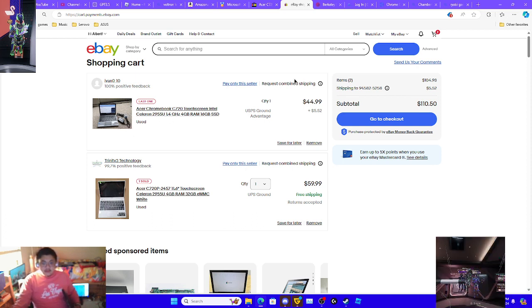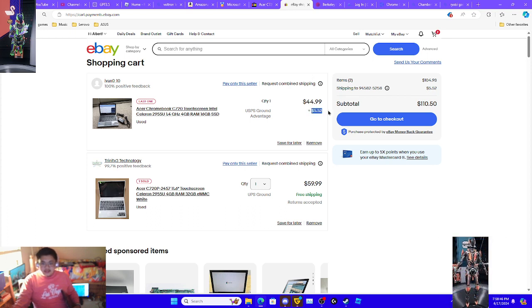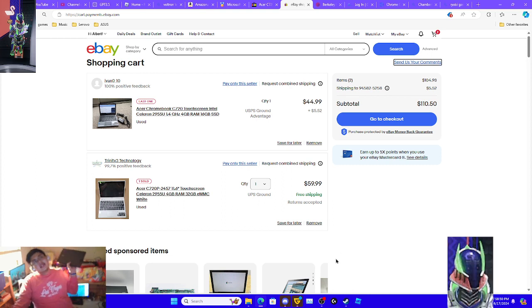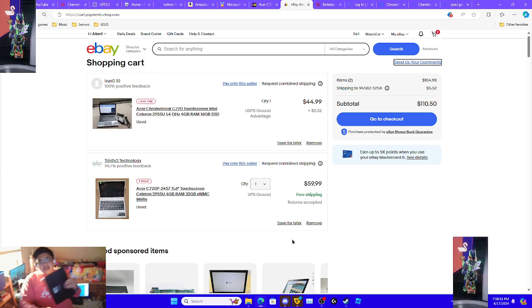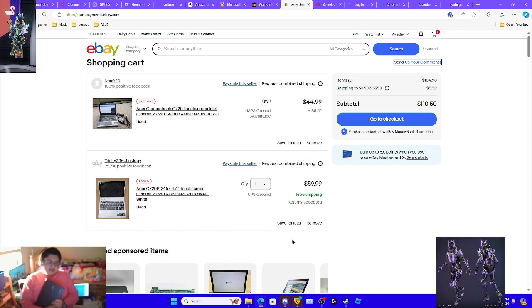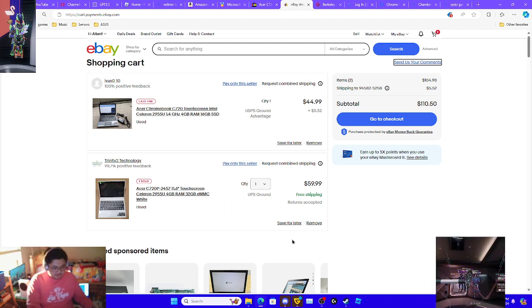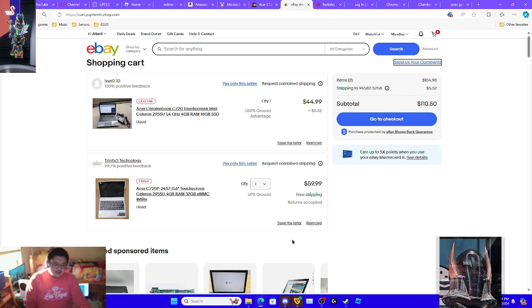Technically this is kind of like this because of the shipping. But to get another C740, that's kind of annoying. Because I wanted the C720 because I wanted to have the Chromebook I first got back, technically. But I got the C740 instead.